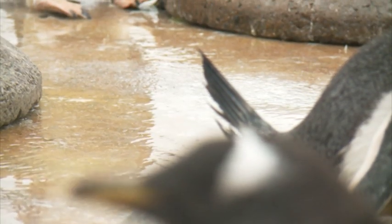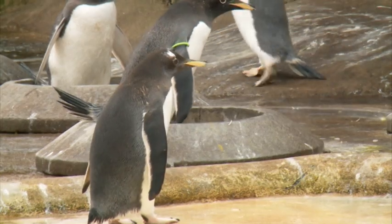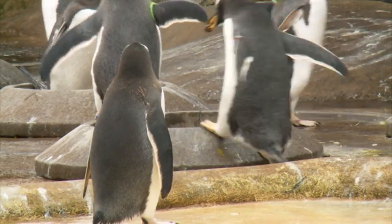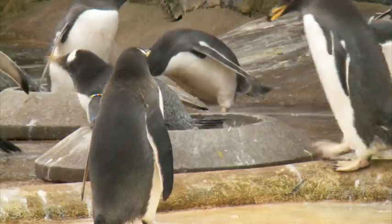Pebble stealing happens all the time, because why waste your energy going over to a pile of pebbles that may be a couple of metres away when you've got a next door neighbour who's maybe letting their guard down, and you can steal a pebble straight from them? It's much quicker and you're not wasting your time walking the length of the nest site.